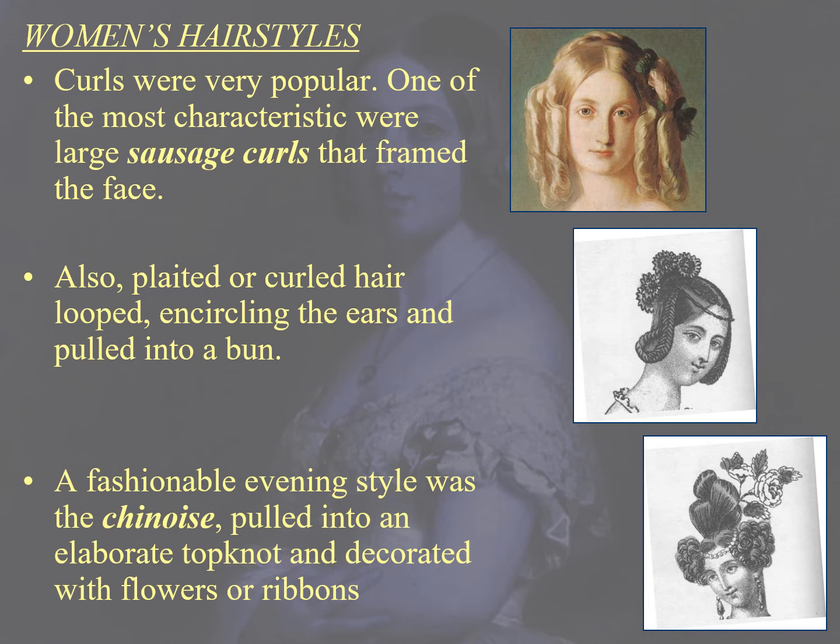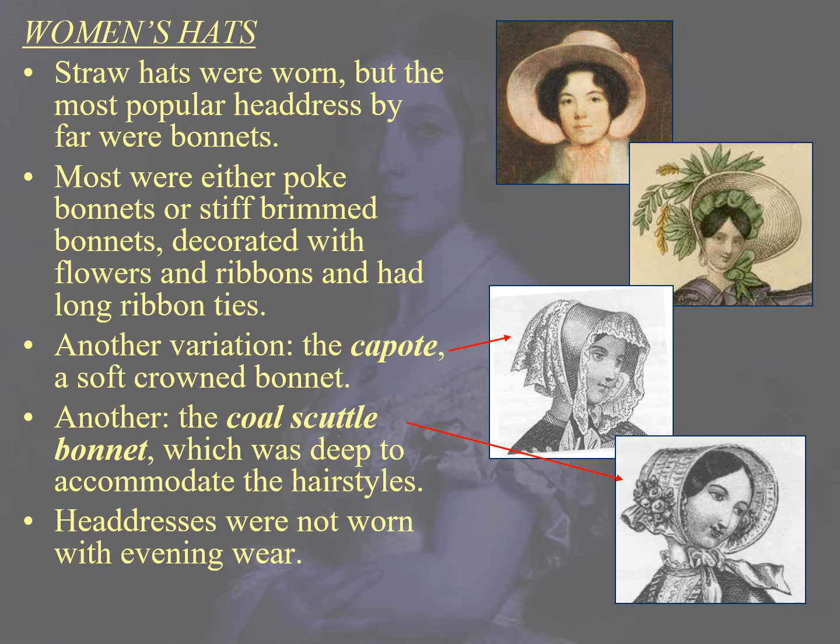Okay, hairstyles, real quickly. Sausage curls, most characteristic of this era. Those large curls that frame the face and look like sausages. Plaited or curled hair, looped, encircling the ears is a big one. You see this one, around the ears, up and over the head. And then the chinois, which is pulled into an elaborate top knot. Then you stick flowers or ribbons in it. Not quite the 18th century stuff like boats, but there's birds. There's stuffed birds in some of them.